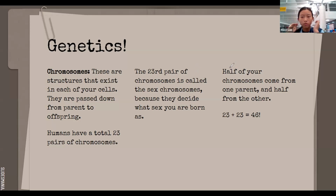As I said, half your chromosomes come from one parent and half from the other. We're not going to go too deep into this, but basically, in both of your parents, there are cells that are split in half. The pairs of chromosomes are torn apart, so each of these special cells has 23 chromosomes. One from your mom, one from your dad, and they form together to make your first cell. For example, let's say the first 23 is from your mom, and the second 23 is from your dad. When these two cells merge, 23 plus 23 equals 46, which is how many chromosomes you have. 46, 23 pairs. Does anybody have any questions?